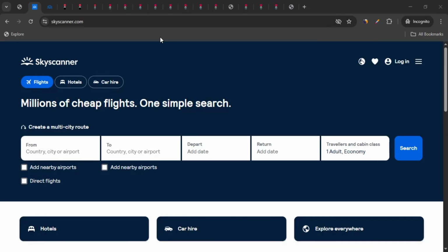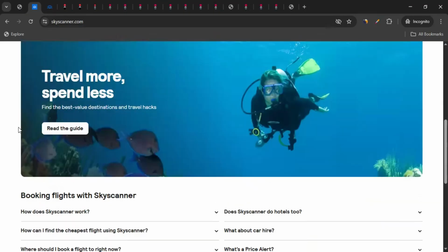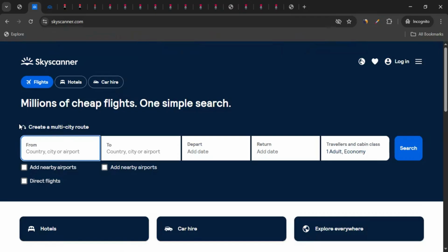So what are you waiting for? If you're a traveler like me, you can come to the website, explore them, and start using them. But that's not exactly why we are here. We are here to earn money from Skyscanner. Is it possible? Why not?